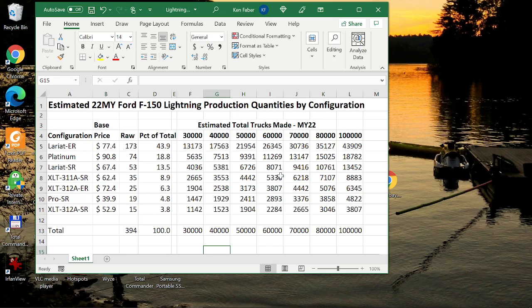I hope for the best, but just by the simple factor that they're not going to make that many, the dealer may take your order, but it's not going to be produced in 2022, more than likely. But again, that depends on the demand.